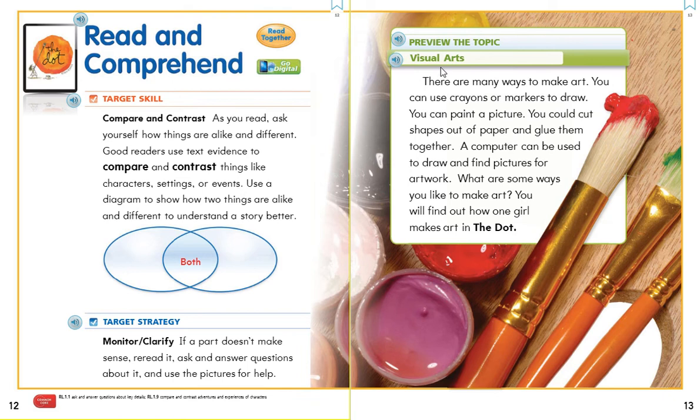Preview the topic, visual arts. There are many ways to make art. You can use crayons or markers to draw. You can paint a picture. You could cut shapes out of paper and glue them together. A computer can be used to draw and find pictures for artwork. What are some ways you like to make art? You will find out how one girl makes art in The Dot.